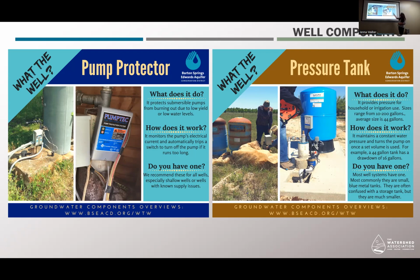For example, a 44-gallon tank, which is a pretty small tank, has 16 gallons before it needs to kick on. So it's not a lot. I mean, you could take a really fast shower, but usually it would kick on if you were taking a shower, but you could flush the toilet maybe 10 times before your pump would need to run. Does that make sense? So it lessens the number of times that your pump has to turn on.